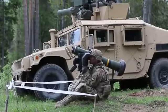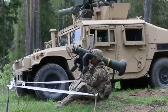Gunner, missile, BTR, 12 o'clock, 1200 meters! Identified! Fire! On the way!